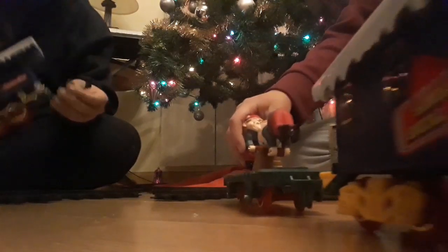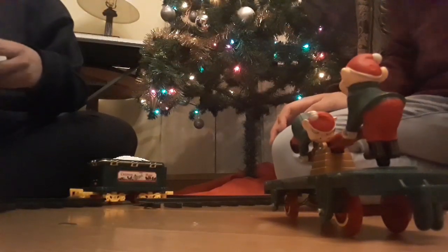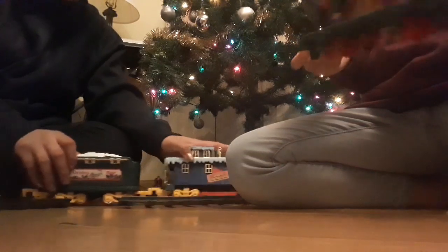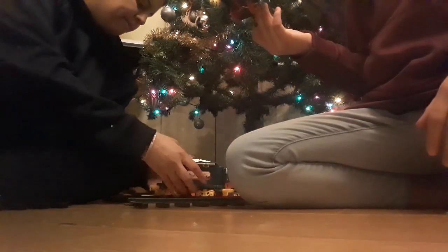Wherever they go. Okay. Hold on. Where's the red one? There's a red car. There's no red car? I don't think so. I think the red car we got is blue. Santa's special car. Probably, yeah. And then behind, the elves are the last ones, I think, because they power the train.